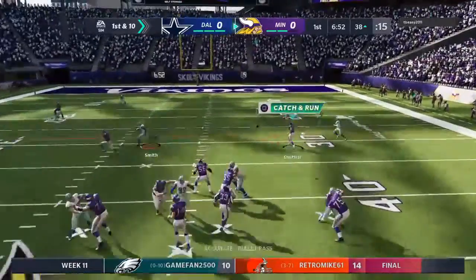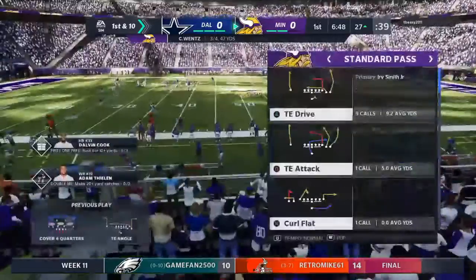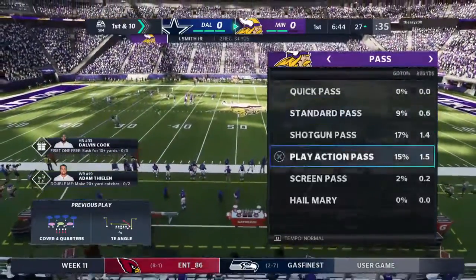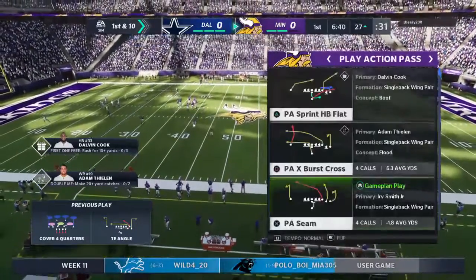Wentz to throw again. It's caught on the right side at Smith. And he works it past the 30, almost to the 25. Another catch for him there. This one good for 11. First down. At the 27-yard line.